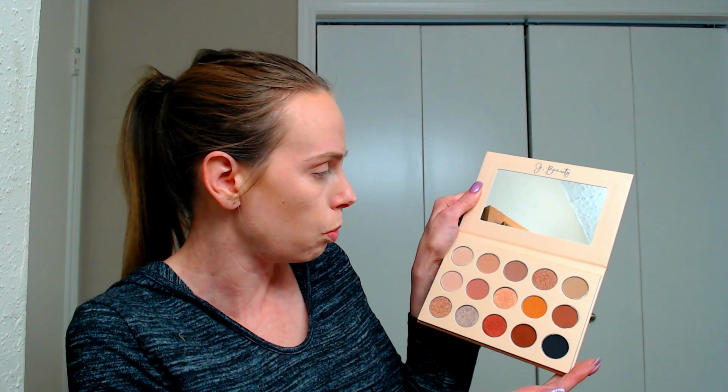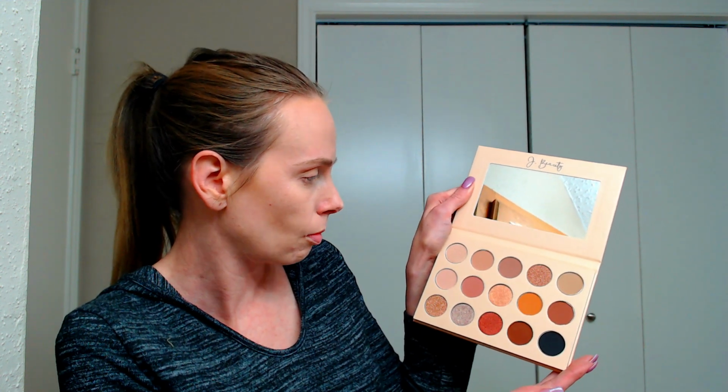Oh my God. So how many times do I complain that big brands put so much money into a palette and it costs so much and they don't have a freaking mirror? This is great. And it's a nice size mirror too. Like I could sit here and hold this and actually use it. Wow.